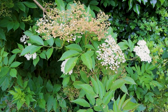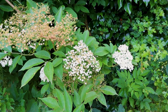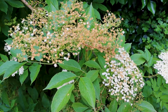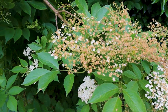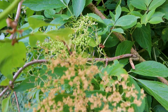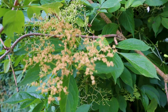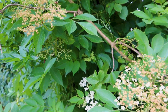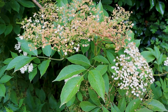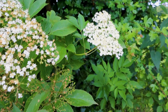So we're out foraging today and we've got some elderflower that is just about with us. A lot of this is going to be well past its best, and we are now just about turning into the berry season, if you can see that. So in a few weeks' time, maybe about a month, we will be out collecting berries from the elder tree, bush, I think it's a bush. But in the meantime, we're going to be collecting these things.